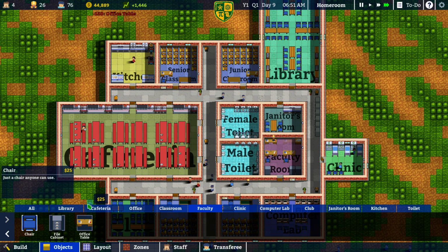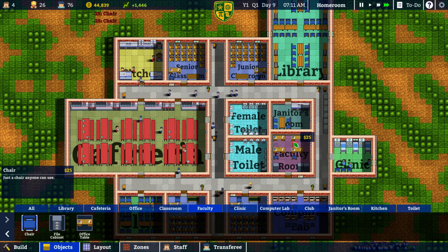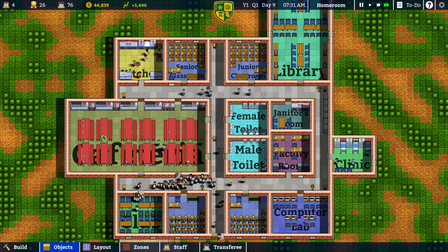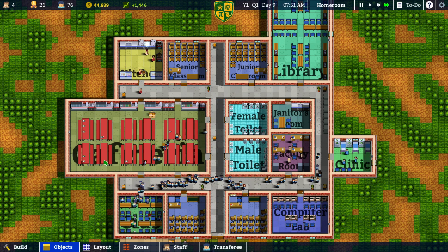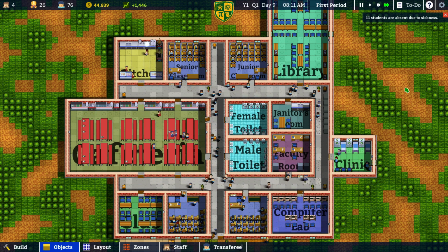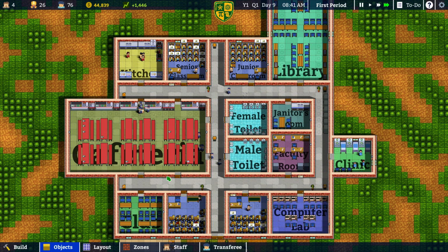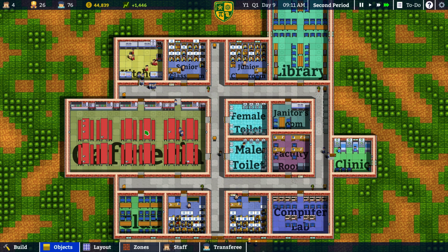And we're going to put in some chairs and we're going to rotate that chair. There we go. So it was these 2 and this one, I believe, yesterday. And now, it looks like quite a few dishes are left over. And we have 11 students absent due to sickness. So the cycle is coming back. All right, so 5, 6, 7, 8, 9 dishes today. Big change from yesterday. And it does seem like the sort of thing that resets when you reload the game.